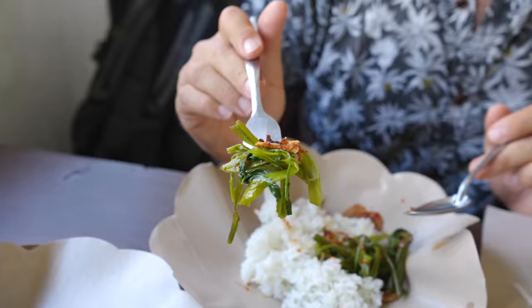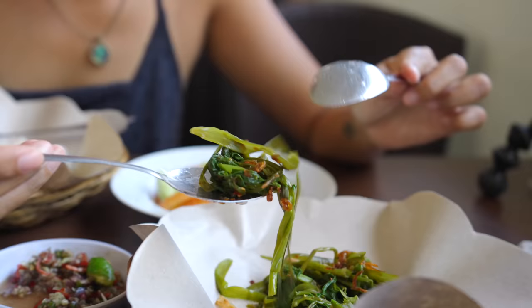I don't know what it is, maybe spinach? I love Balinese veggies. I think this is Asian water spinach, or what we call kangkong. Water spinach, bagus. Sorry, enak. And I think all the veggies are complementary for your other fish.